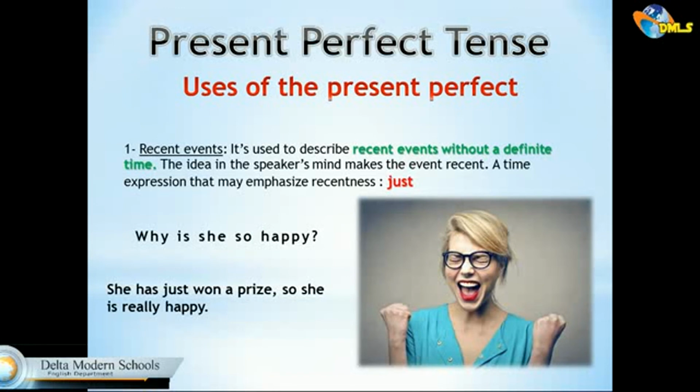So when we use the present perfect for talking about recent events, we use just, as we can say, yeah, I have just arrived. I'm so tired. My dad has just come. Let's meet him. Good answers.